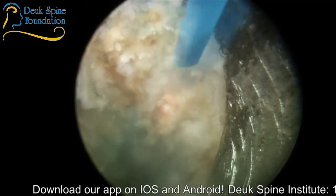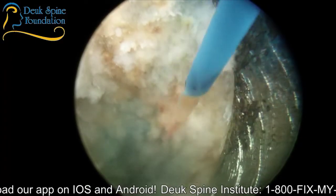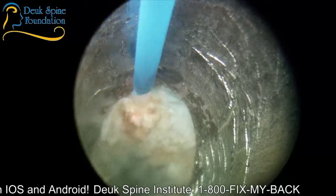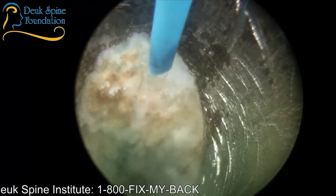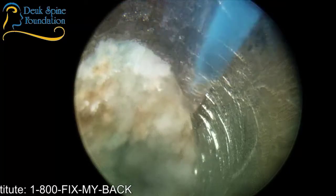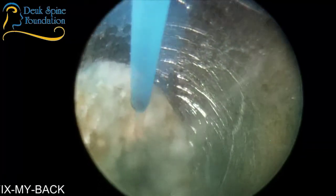What volume does that represent? It represents 5% of the disc volume, 5%. So on an MRI, you won't even notice a difference. If you get an MRI before and after, you will not see a change in the volume of the disc material that's there before or after. It's negligible. And then what seals this tear when I'm done?